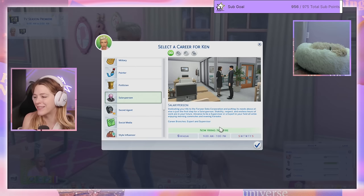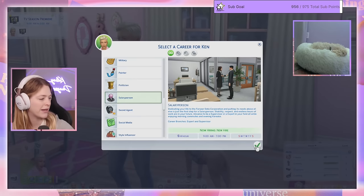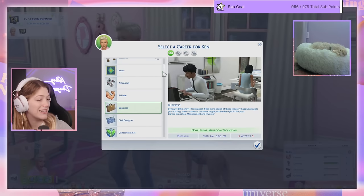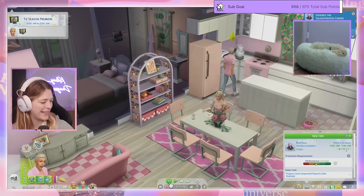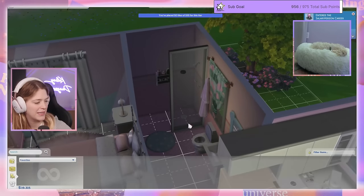I think salary person sounds fun. I've never done this before, and he works for Mattel. Yes, that's his spec. Backstory. He starts at 14 an hour, which compared to business is not the best, but I think it's okay. He's now a salary person. Yay! Thanks, Ken! Okay, and now we're going to update our bathroom really quick.